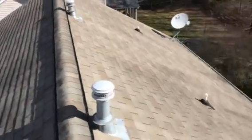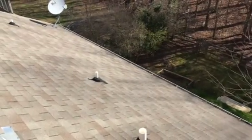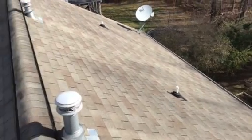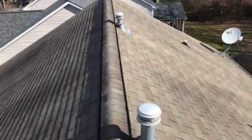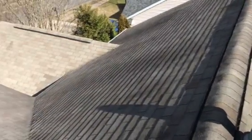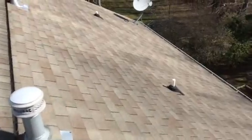Good morning, folks. This is Greg with Southern Star Roofing here this morning out on a house in South Charlotte, and this customer called in that they were experiencing roof leaks, and so I came out here to inspect their roof and see what's going on with it.